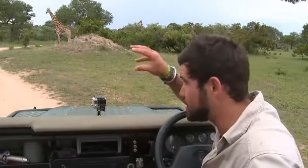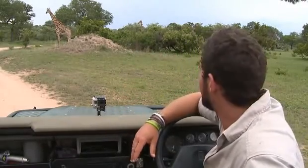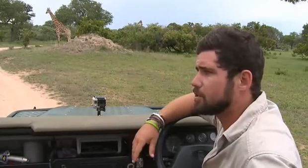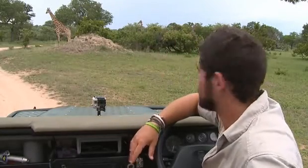The nice thing about giraffe is when they do see something, they tend to really focus in on it, and they do aid in us finding animals. So they've been staring very intently into this bush for a few minutes now. So we will continue to work the area, but welcome to the Sabi Sands, to Juma and Arethusa.